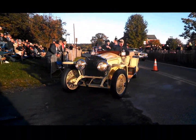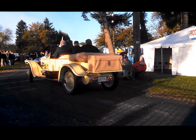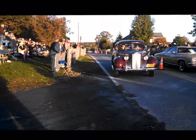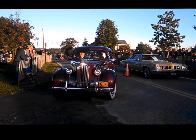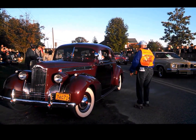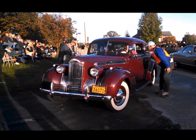There's an early Rolls Royce. We got it. To the left. First Avenue. The other left. 1940 Packard. Hard to say.